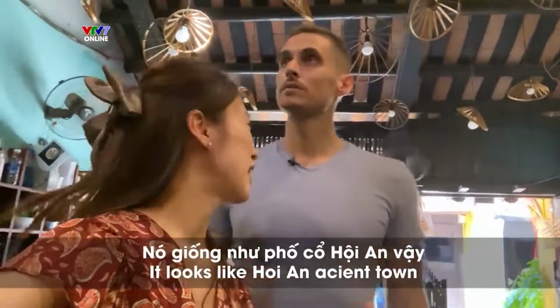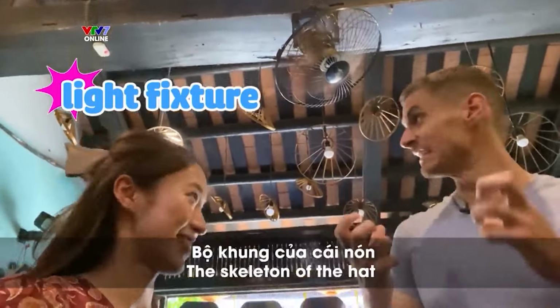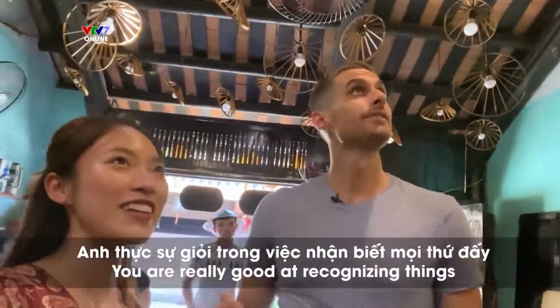Yeah, I don't know what Hoi An looked like a long time ago, but I think the light fixtures are for, what is it, Nón lá? The hat? That's right. The skeleton of the hat. You are really good at recognizing things.